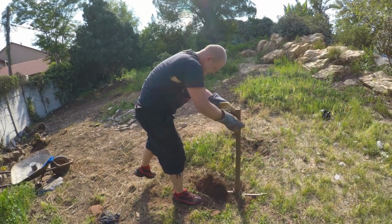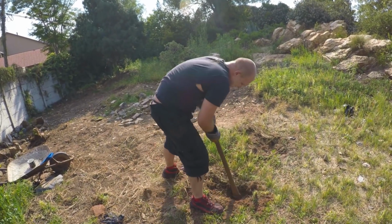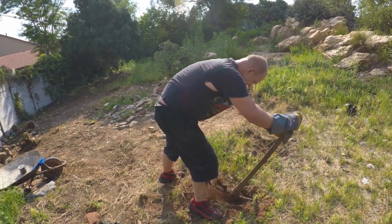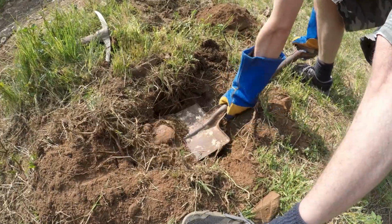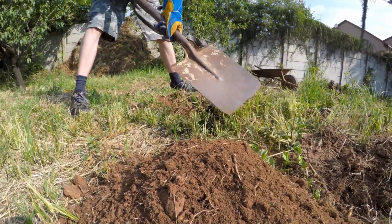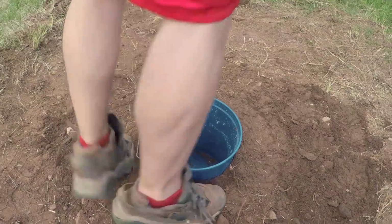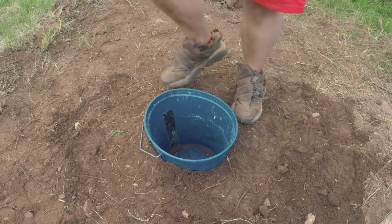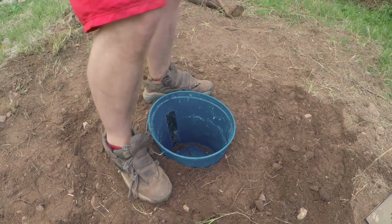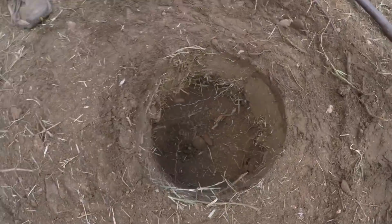Okay, so first things first. If you want to put something in the ground, a hole generally helps. So time for a little digging, I think. Let's use this bucket to prevent the walls from caving in and compact the dirt tightly in a circular shape. A firm tug will release the bucket from the ground.